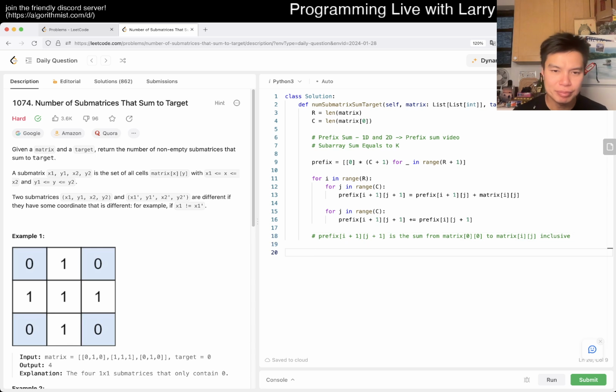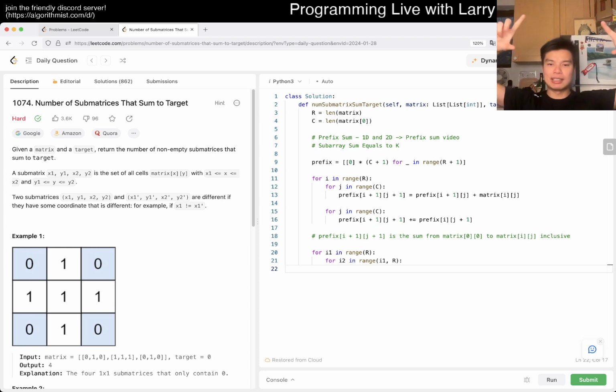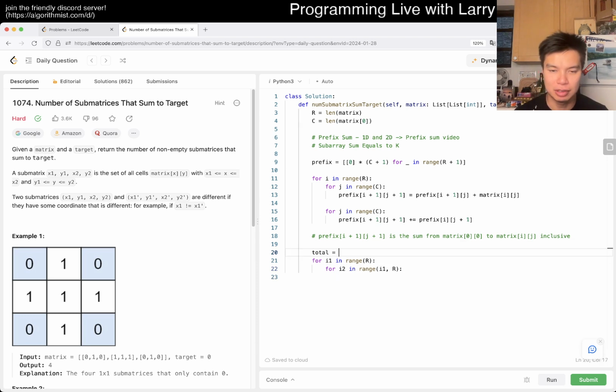Yeah, right. And then now this is where the brute force part comes into play, right? So maybe i1, and i2 in range starting from i1. So now basically we're just given 2 rows. We want to define all the things that we've compressed into the subarray. If you compress that sum into one number, then you get a subarray sum equals k, or one dimension, sorry. Okay, so total is equal to 0.